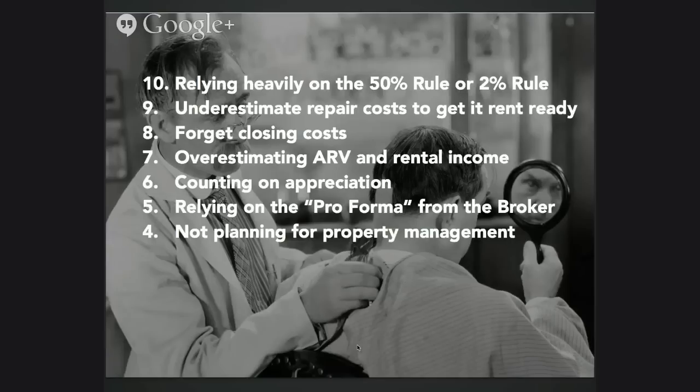So I'm trying to warn you people, please plan for property management. Even if you don't use property management, budget for it anyway. Set aside the money, pay yourself. But make sure you include that so when the time comes when you scale your business up, you can scale and you're not stuck. Number 3, don't forget to include vacancy costs.